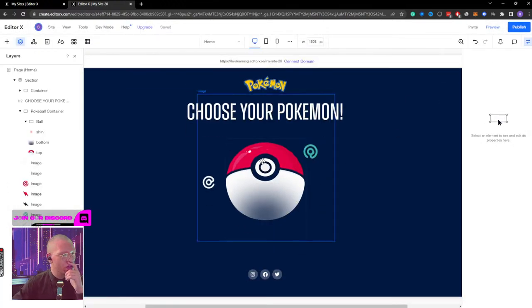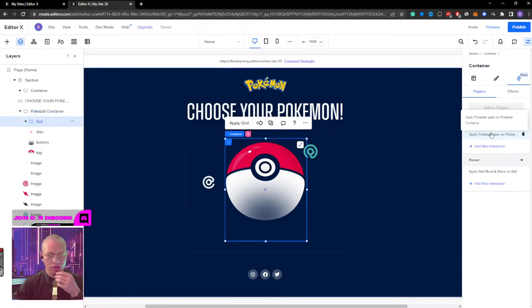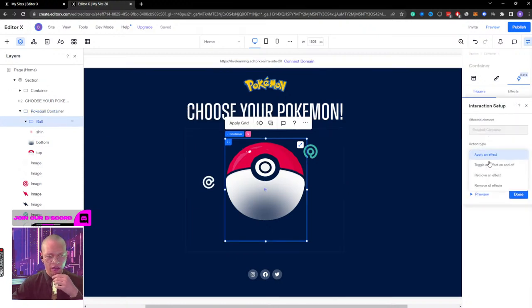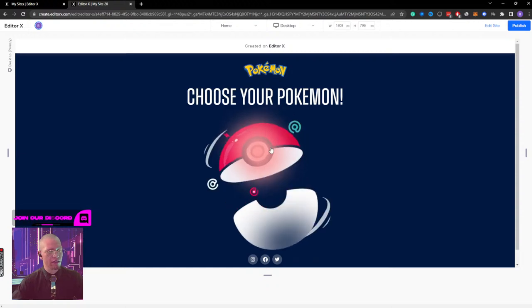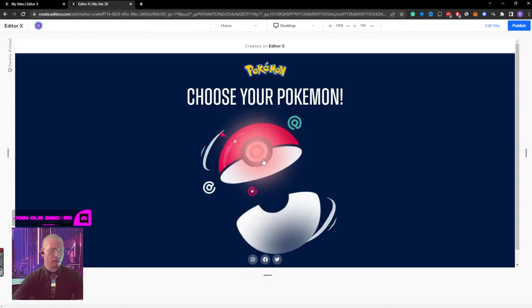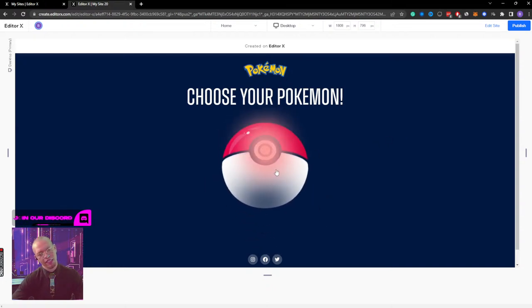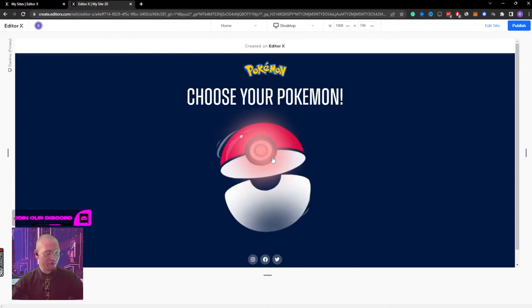Now, what I want to have happen, I wonder if we can go to, let's click our Pokeball here. Let's go to triggers. Let's go to ball. We have a click trigger. Here we go. So the click, what I want to do is toggle on and off an effect. Let's go ahead and try that. Let's hit done. Let's go to preview. So click, click. All right, so now we have the open and close of the Pokeball. So this is working out. I'm still really not liking the red that's happening here, it looks very ugly. But we'll take it for now.